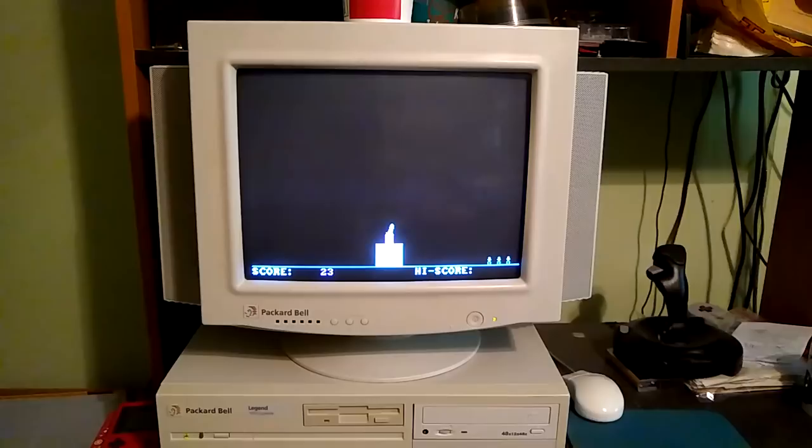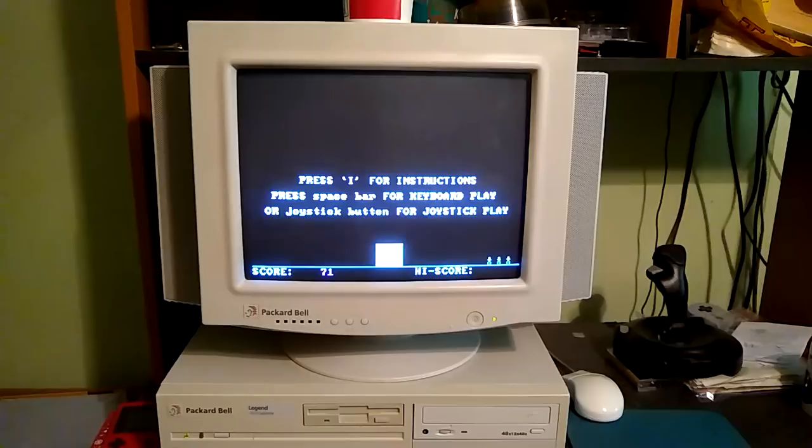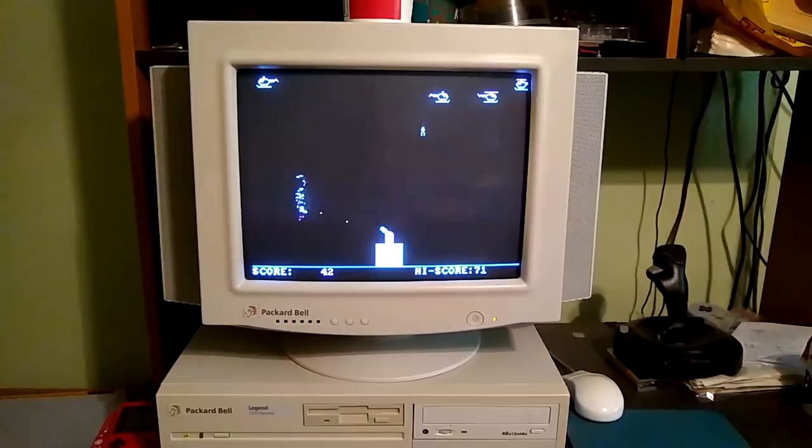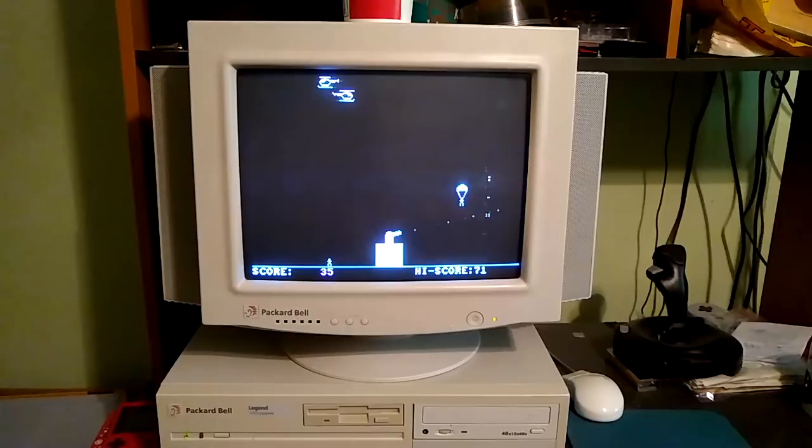Okay. Now this is the part that I usually get killed at when they drop these bombs. Yep, there we go. Dead. I guess this is what they call a button masher. For being just a tiny little squeaker can attached to the motherboard, this computer has a pretty good PC speaker. Probably gonna get bombed again. Was that supposed to happen?